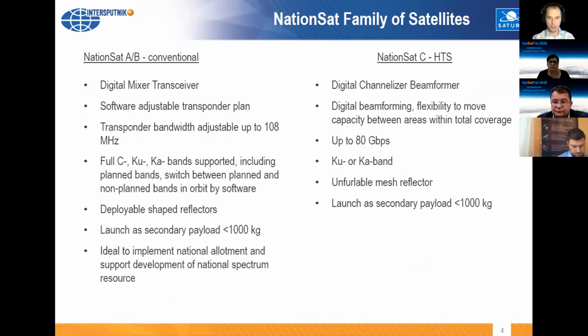Next slide, please. Today, two options are offered. The first one is a conventional Nationsat satellite. The other one is an HTS, the HTS Nationsat version. Both use flexible payload. Even the conventional satellite uses a digital processor which shapes its frequency plan and helps dynamically change center frequencies and so on and so forth after the launch, choose operating frequencies, switch between the segments of the working frequency band from C to Ku to Ka in planned and unplanned frequency bands.